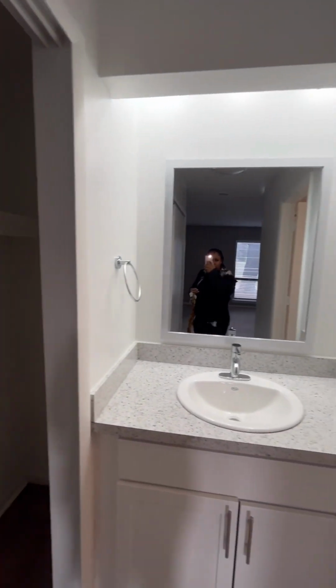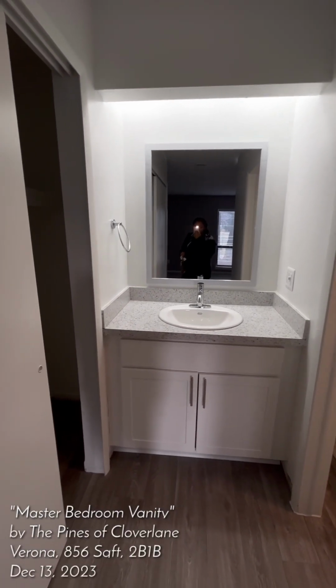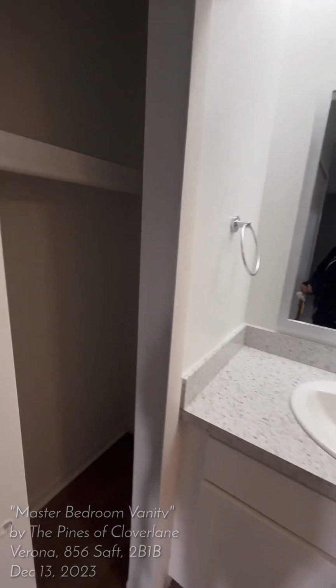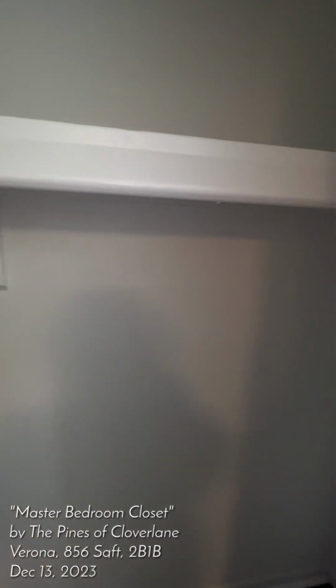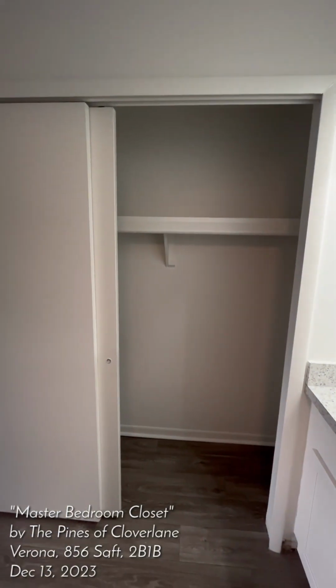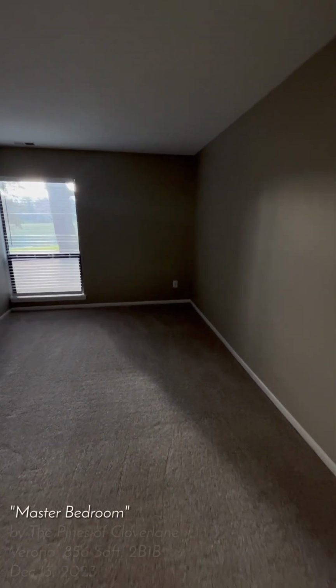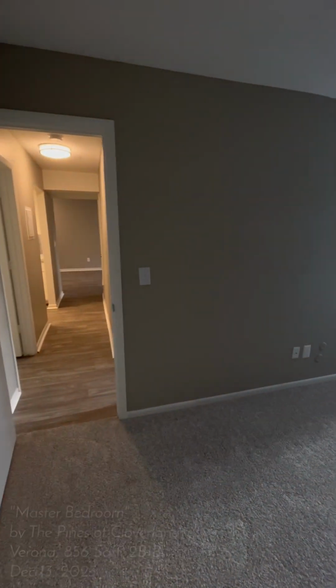As for your master bedroom, it is a Jack and Jill vanity style, so you get an additional vanity inside of the master bedroom space. Along with long sliding door closets. Here's a better look at the master bedroom with beautiful long windows, perfect for natural lighting.